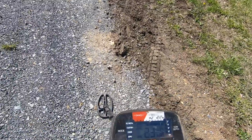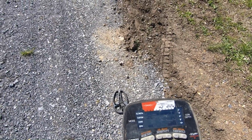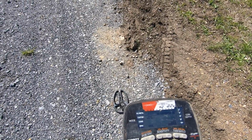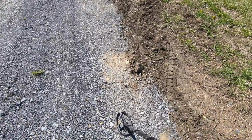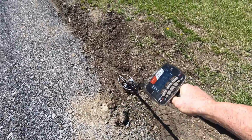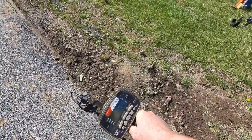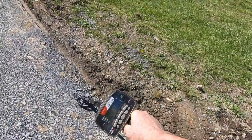I'm going to turn my headphones off just for a second. All right, turn my headphones off so you can hear it, but this is 0 discrimination. Lots of iron. We like that, don't we? Yeah, we do. All right, we'll get back at you as soon as we get our first halfway decent target out of the ground.